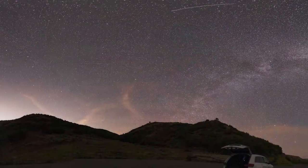And you can kind of get an idea of how turbulent your skies are by looking at how much the stars are twinkling in different areas, and that'll give you an idea of how sharp your images are going to be coming out later on.